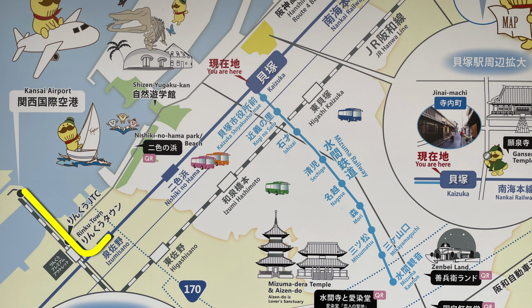I'm in a city in southern Osaka Prefecture called Kaizuka, and there's a big train station here on the Nankai line called Kaizuka. If you've ever taken a train between Kansai Airport and Osaka, you may well have stopped, or at least ridden by this station. It's used by about 20,000 people a day, but right here is another version of Kaizuka Station.